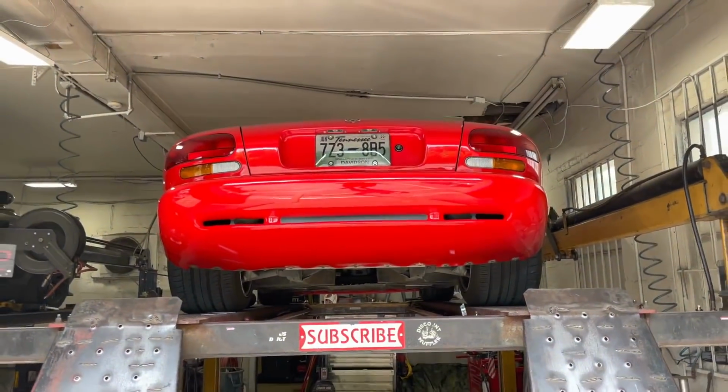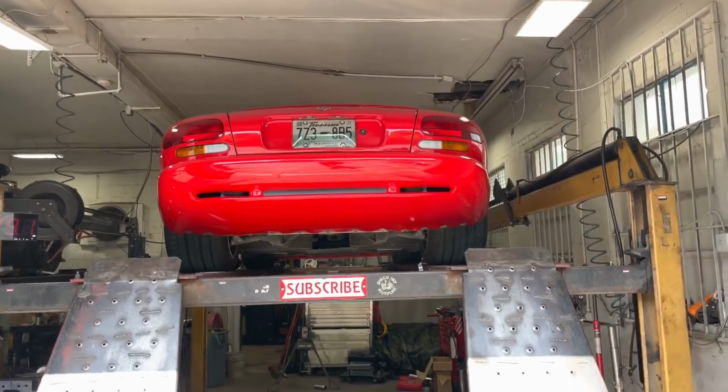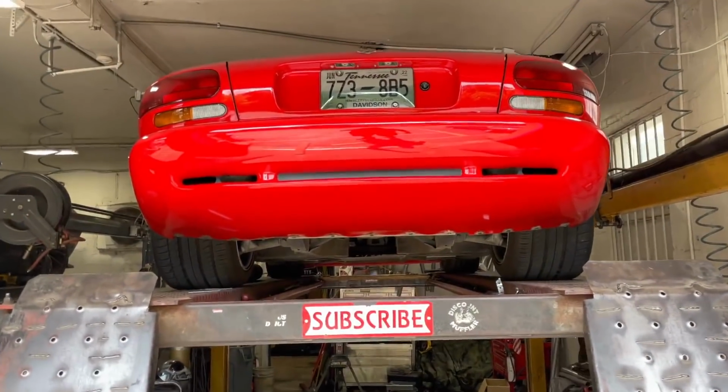There's the back of it, like there's nothing there, but then you look to the side and it's a beast.